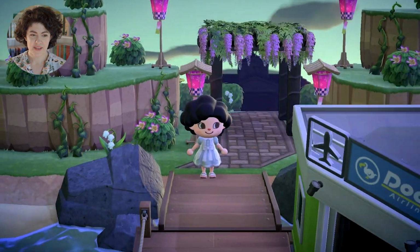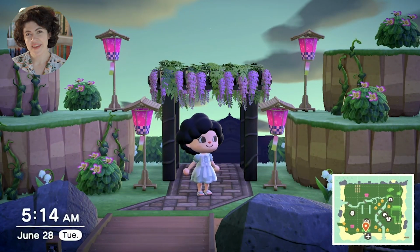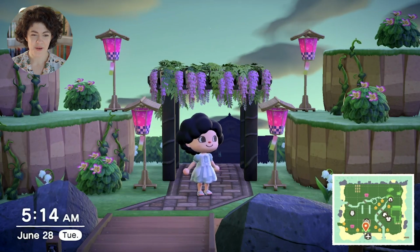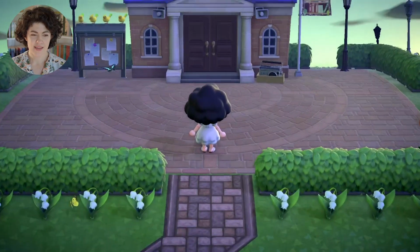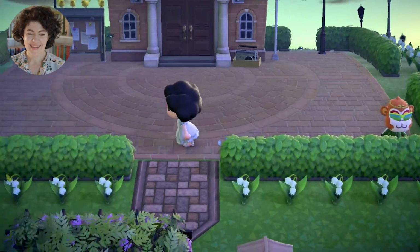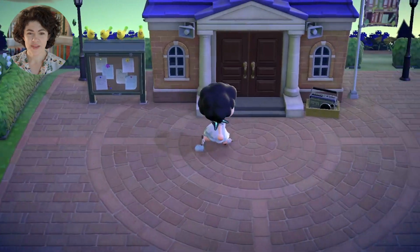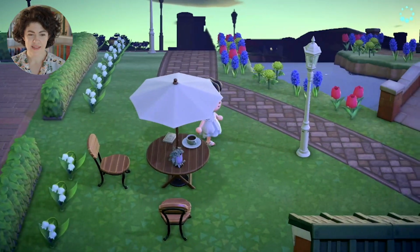So if we come on through, I have a little mountainous, flowery, very pink and natural entrance welcome to the island, and then you come through to the main town hall square. Tiansheng is part of the 5 a.m. wake up crew, looks like. I have this bordered by bushes and lots of lily of the valley. So pretty. Got some lovely little cafe tables everywhere.